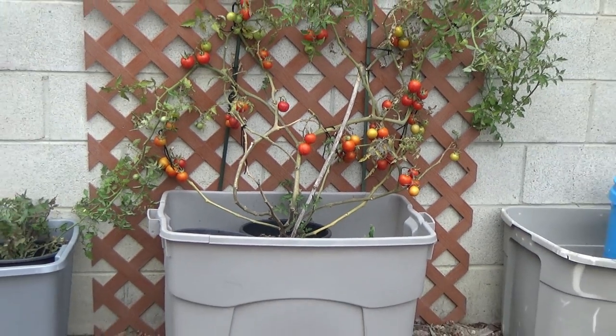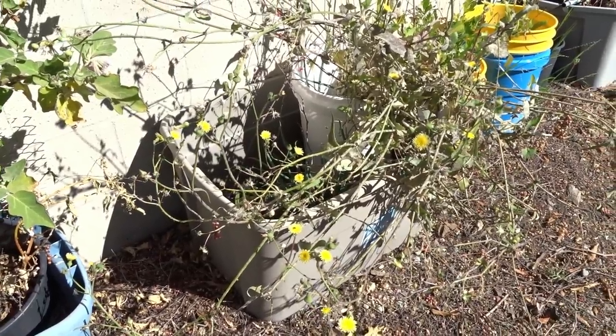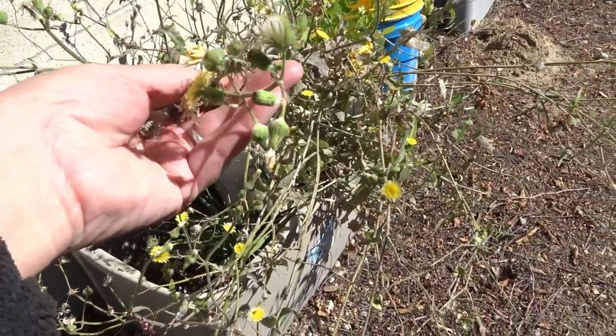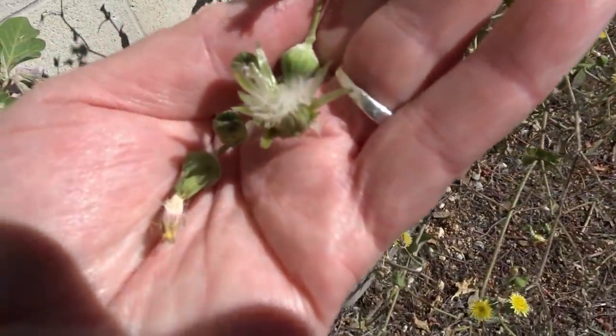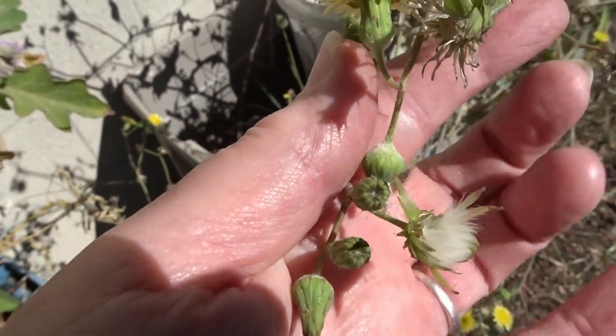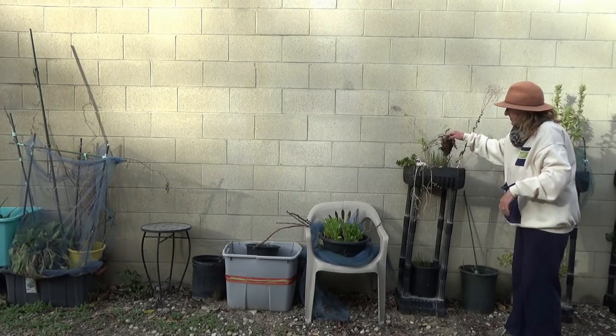So the ones that have the sow thistle, especially the ones that have already seed heads on them, I'm going to leave those right now. And then when I really get serious and I want the plant out, I will pull the plant out, stick it in a bucket or a tote where it looks like it's still planted, and then just leave it somewhere.